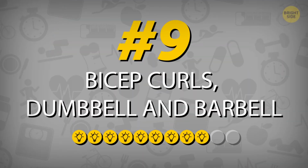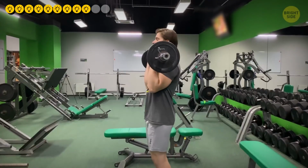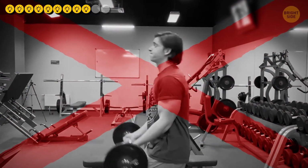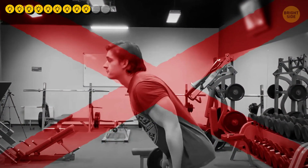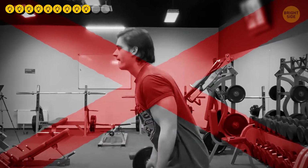Number 9. Bicep curls, dumbbell and barbell. What's the best way to get toned arms? Most people would say bicep curls. However, they won't do you much good if you curl your wrists upward while exercising, drop the weights down too quickly, or swing them up, engaging your shoulders and back instead.